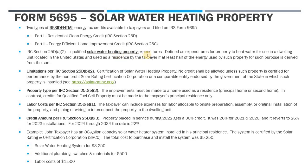So when we talk about the solar water heater installation, that lives here in 25D(a)(2). When we think of these expenditures, the code defines these as expenditures for property that heats water for use in a dwelling, and the dwelling has to be in the U.S., and it has to be used as a residence by the taxpayer. Now, the property also has to derive at least half of the energy used by the property from the sun. The reason that's really important is that a lot of these systems have the solar component, but then there'll be a backup feature. So it might have a gas line backup, or it might have an electric backup. That's okay. It's just that half of the energy used by the system has to come from the sun.